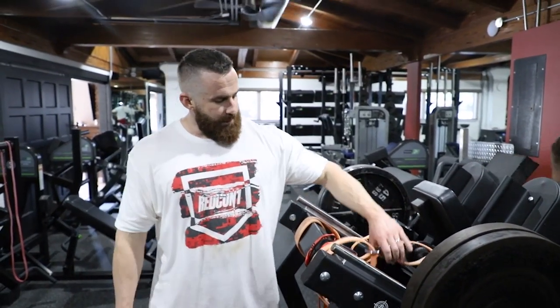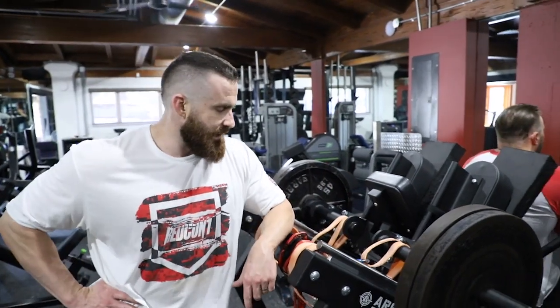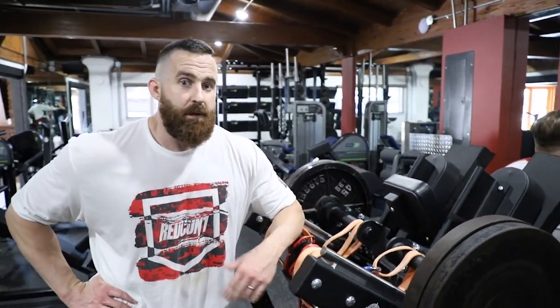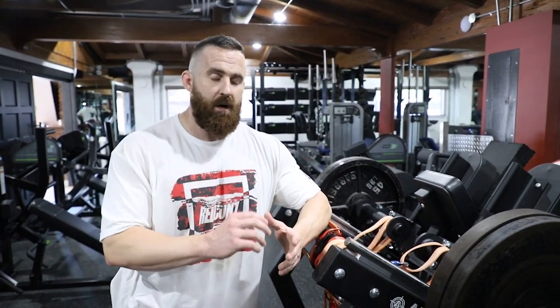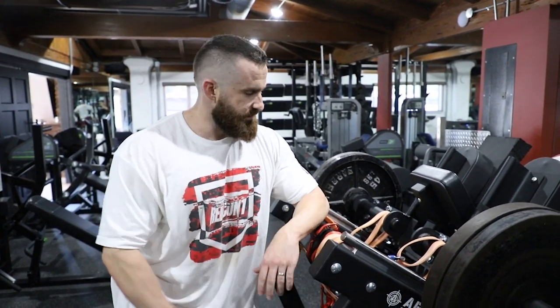And then the only other thing people will ask is how much and how many bands. There's not an exact science. I say go by your failure reps. On your last rep, your failure rep, you want the last 6 inches of the rep to feel just as hard and be going just as slow as the bottom 6 inches of the rep.